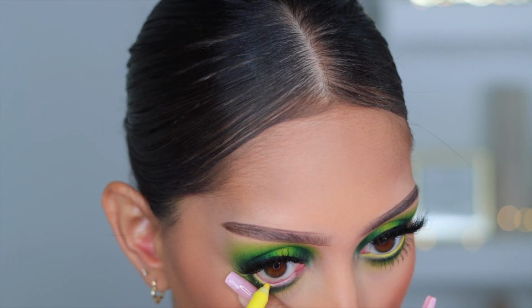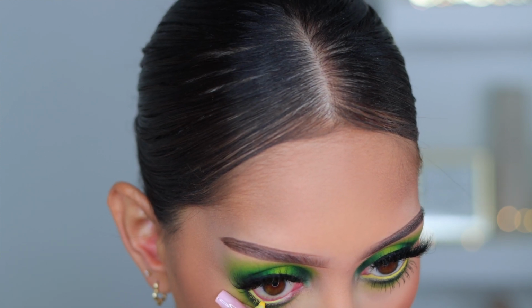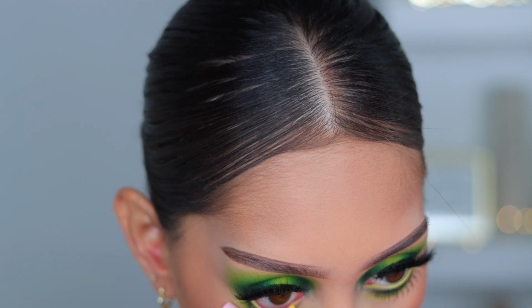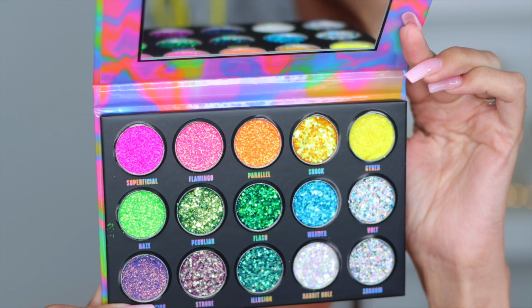So for the waterline, I'm going in with the LA Girl Neon Shockwave Liner in the shade Screamin'. I love these. They are so, so good, and they're so affordable. You guys definitely should check them out. And then I did go off camera and decided to add a little bit of glitter, so I wanted to show you guys this City Colors Days palette up close.